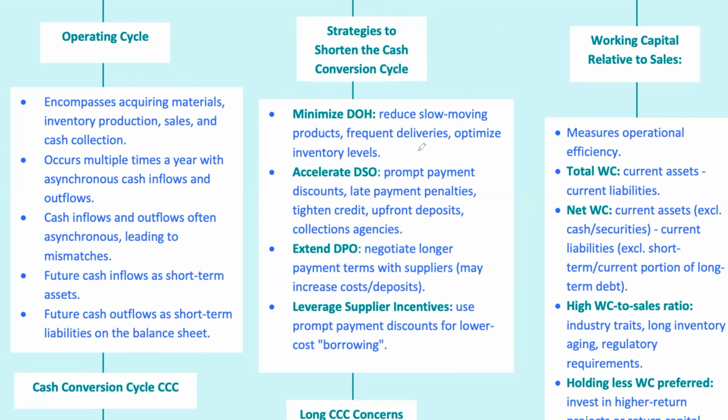For instance, fast fashion brands like Zara use sophisticated inventory management systems to ensure they're not sitting on unsold stock. They track trends and sales data in real time to adjust production and inventory levels quickly.